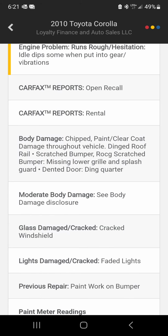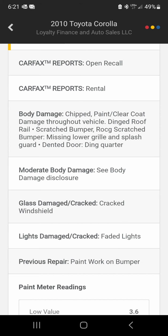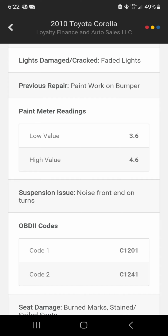Let's move right along here. Open recall. We have a guy that comes to the shop and takes care of all of our recalls for us, free of charge. Carfax reports it was a rental. Not really that worried about that. Some body damage, cracked windshield, faded lights, paintwork on the bumper, nose front, suspension noise, front end on turns.